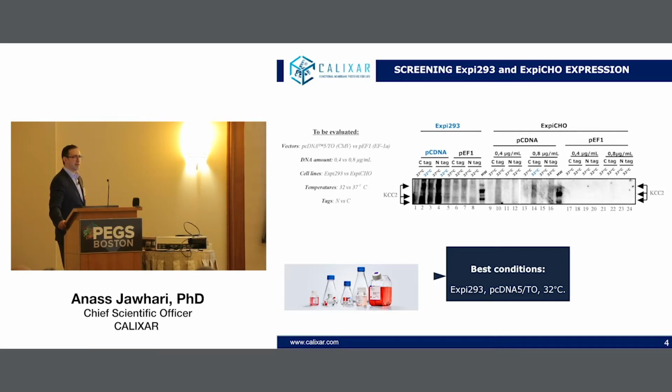So this is not surprising. We have shown this when you are using classical HEK cells. Now, what is interesting is when you actually move to XP293 and you express the same protein with an N-terminus tag or a C-terminus tag, you get somehow better expression in the plasma membrane. So the ratio is somehow changing. So you get better expression in the plasma membrane in comparison to internal membranes.